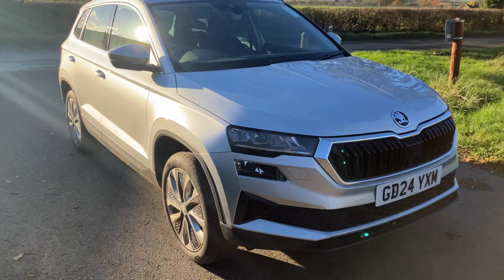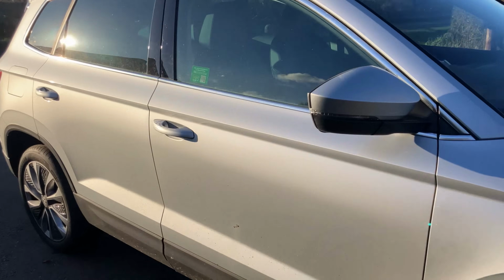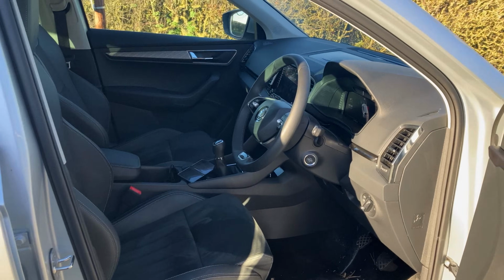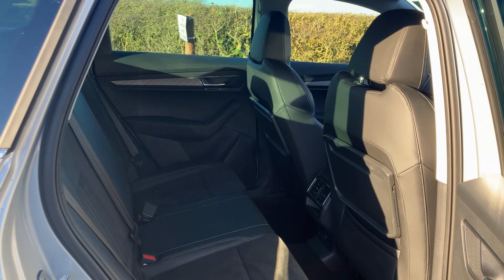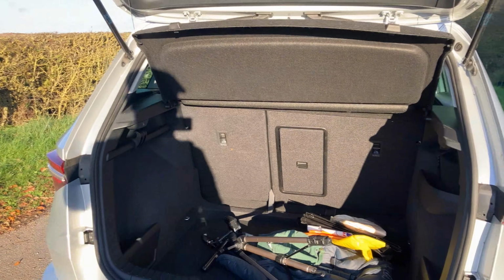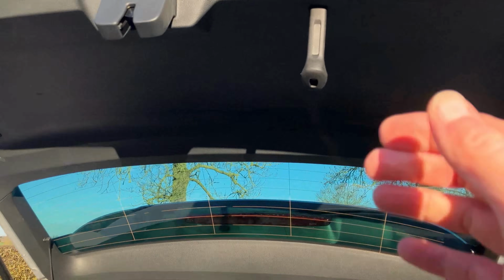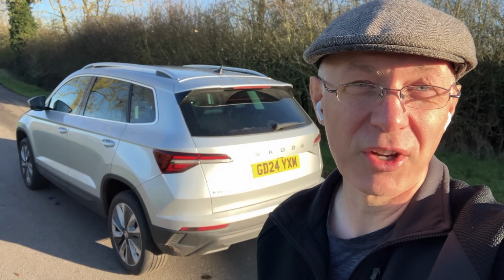As this is a compact SUV or compact crossover, there's plenty of room in this car. We've certainly had no problems. There's loads of room in the front seat. Again, loads of room in the back seats. We haven't used the back seats, but there's loads of room there. And of course in the boot, get it open, plenty of room, got all my stuff in there. It's not motorized. Oh no, I have to actually reach up with my hand and close it manually. It's so hard. So that's a quick introduction to the Škoda Karoq.